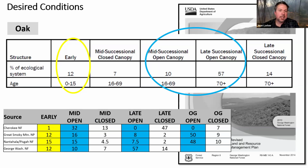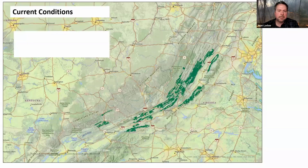We want a little bit of early, a lot of open. Let's skip that. So there's our desired conditions. That's what we're working towards. That's the large-scale ecological goals.